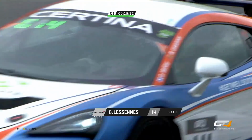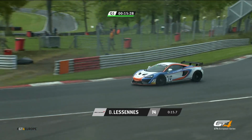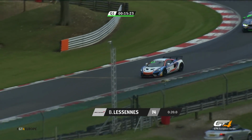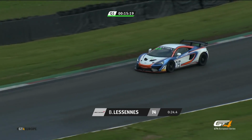But there's a tight curfew at Brands Hatch, so the teams, hopefully from the officials' point of view, will not be having any dramas. Lessen comes out of Druid. He'll be the pioneer in all of this. He will do the target time. Comes down towards Graham Hill Bend.